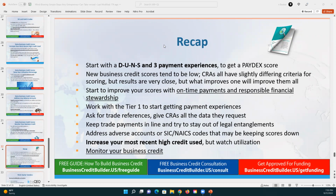Keep trade payments in line and try to stay out of legal entanglements. Address adverse accounts or SIC and NAICS codes that may be keeping scores down. Increase your most recent high credit used, but watch utilization. Monitor your business credit, okay?